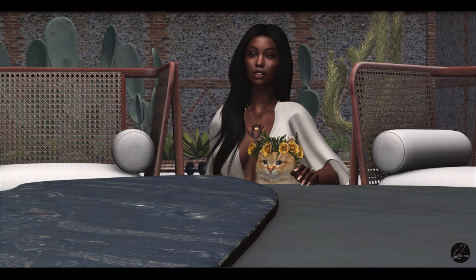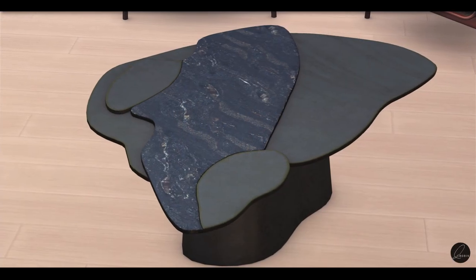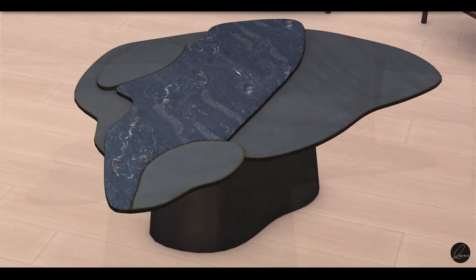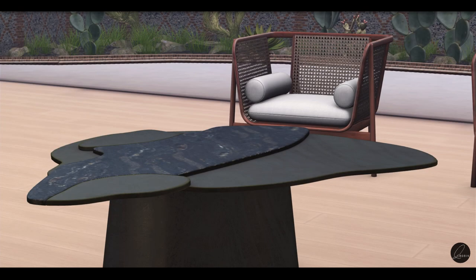For my center table, I really wanted to reflect me as an individual. I'm a bit earthy. I like contemporary things. I love books. I love candles. So let's see what we can put on this center table to really set the tone to my space. I absolutely fell in love with this Augustine center table by The Loft in Aria.